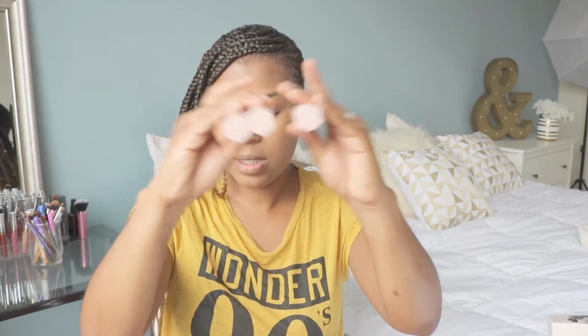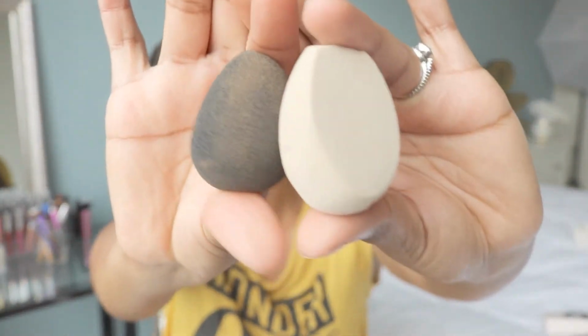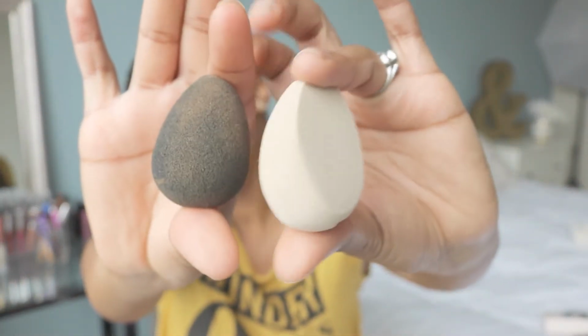I'm just so obsessed with the packaging. All this stuff is magnetic, which I just think is the coolest, sleekest, chicest, funnest idea, period. And if you're traveling, how convenient is that? We got the Fenty Precision Makeup Sponge, which is kind of like the beauty blender. Y'all know I love the beauty blender. I think that's everybody's fave. So I'm excited to test the two. I will start off with caramel.